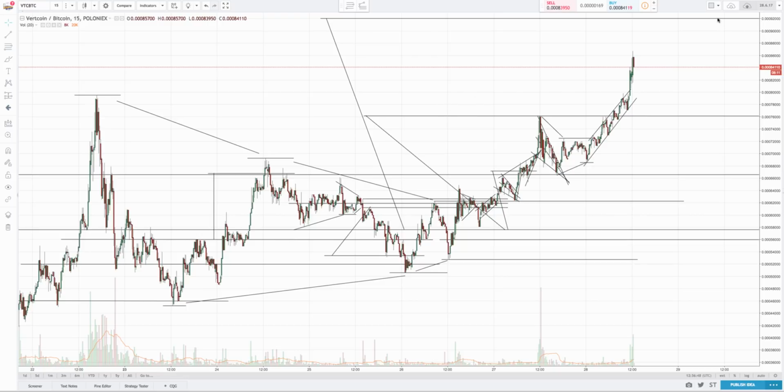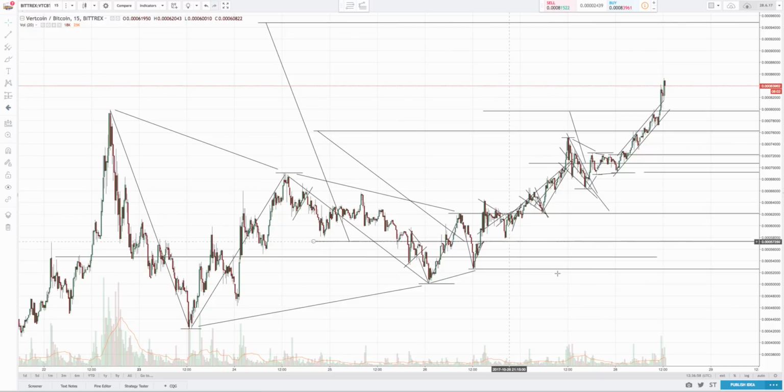On Poloniex, we're looking for a run through the 92s. We were picking it up in and around the 58s through to 60s. We were doing similarly on Bittrex, which is the higher volume exchange. It was the preferential place to trade this particular coin. And we are getting targets through for the 95s just about over there. We were getting long over here.